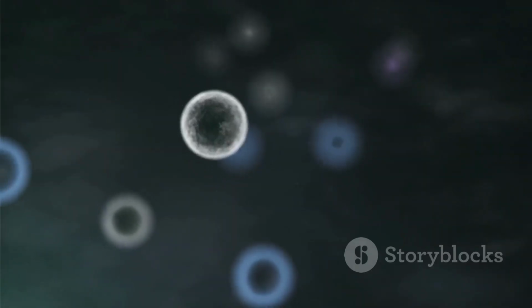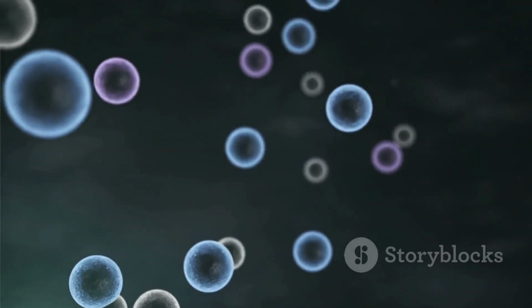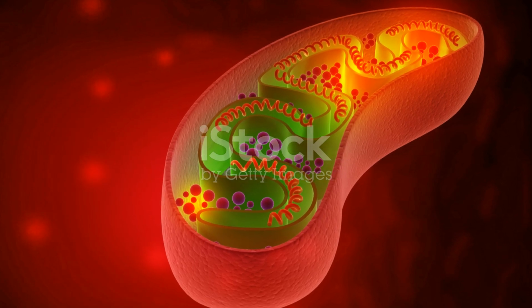It provides the initial burst of energy that cells need to function, kicking off the intricate dance of energy production that keeps us going.